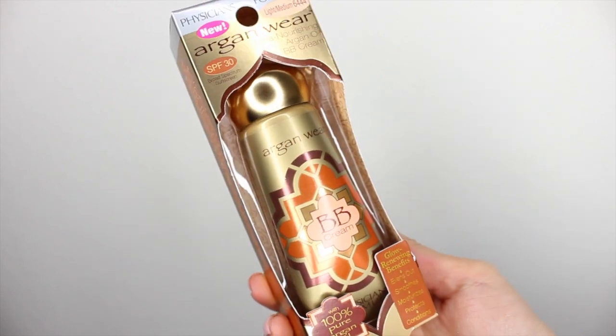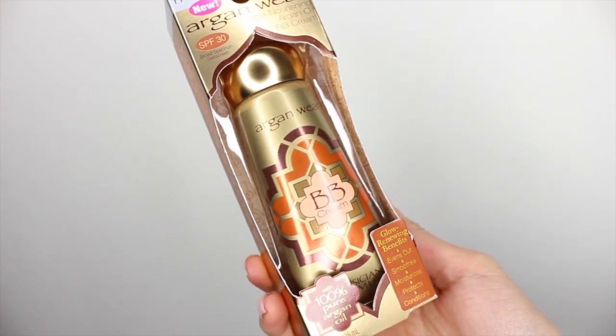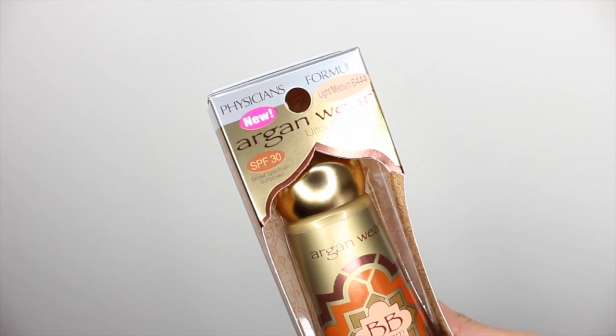If you guys have watched my other videos, I've kind of talked about using argan oil as a moisturizer because my skin has just been super dry and I really like it. So that's kind of what drew me into this. And I picked up the Argan Wear BB cream, and this has SPF 30 in it. It's supposed to be an ultra nourishing argan oil BB cream. I got it in the color light medium.